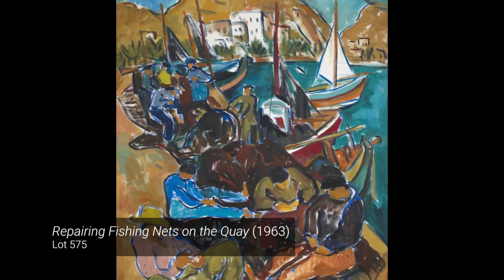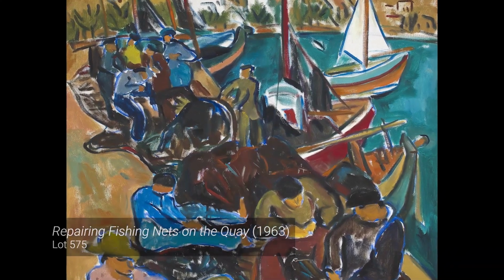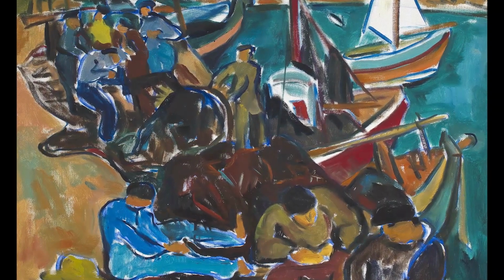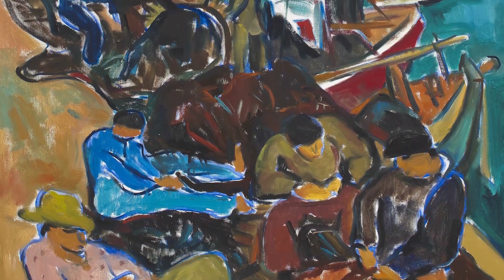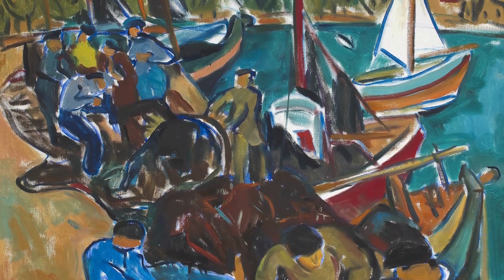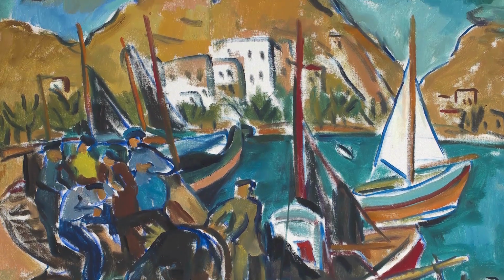Lot 575 is the latest work that we've got by Irma Stern, entitled Repairing Fishing Nets on the Quay. It was executed in 1963, 3 years before her death. Typifying her later production, we see expressive mark making, which gives form to her figures, as well as her deep perspective rendered in the mountains and buildings in the background.